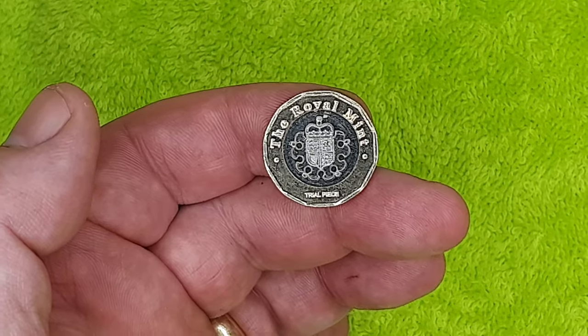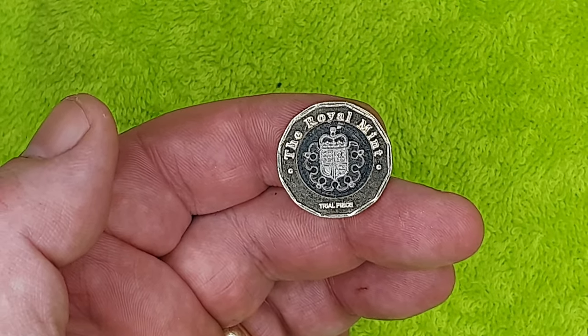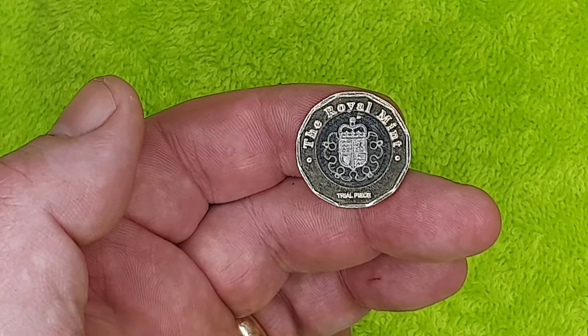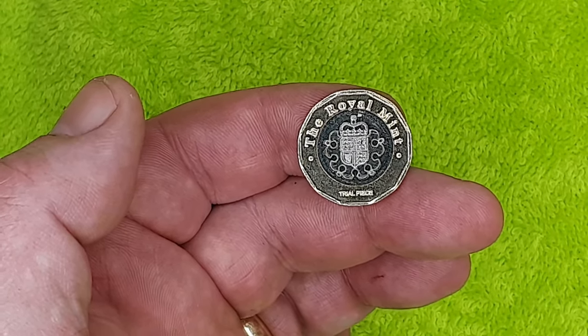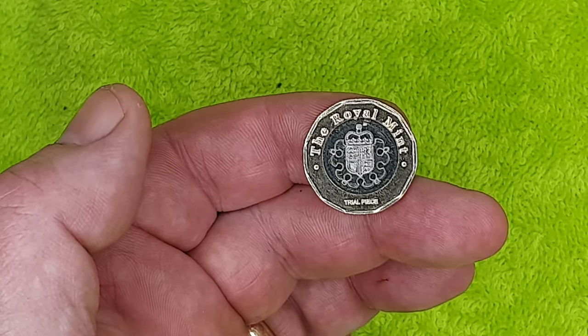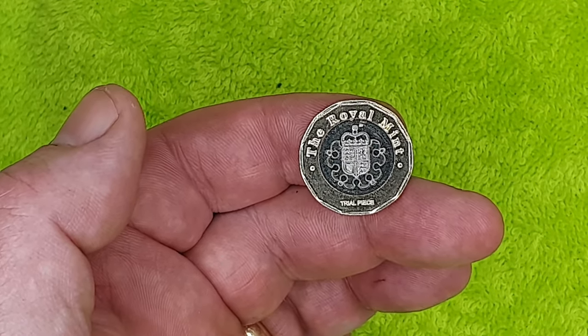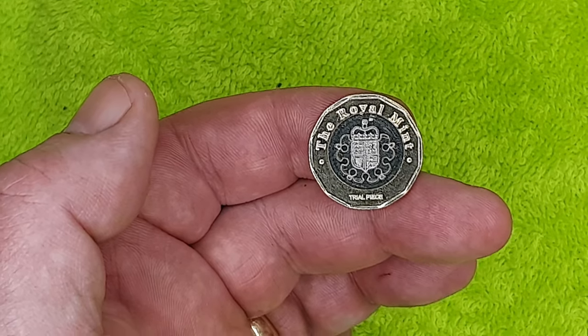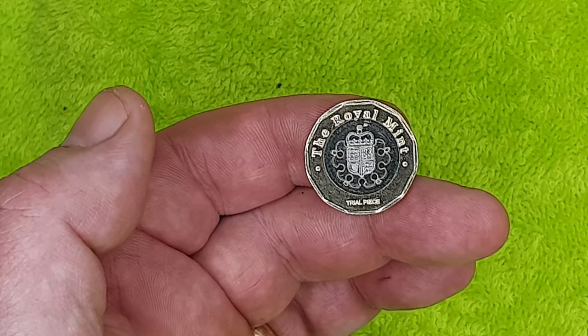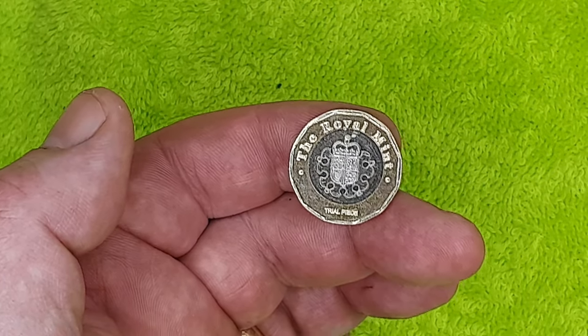So these samples have been issued under strict terms and conditions and remain the property of the Royal Mint at all times. They are struck with a trial design and are not legal tender. Unfortunately, we are aware that some samples have been listed on auction sites. However, as per terms and conditions agreed by stakeholders at point of purchase, samples should be returned to the Royal Mint.